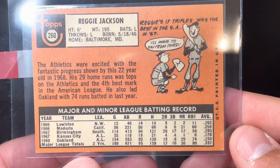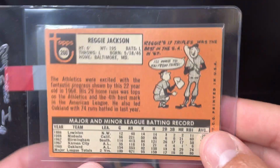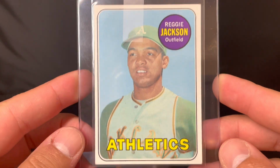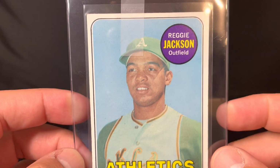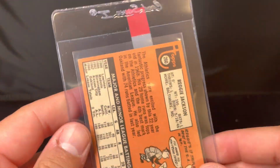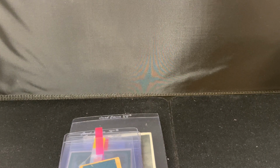If it passes the inspection for not being trimmed, which I hope it will, it looks pretty good. I think it'll come back a 5. It's pretty well centered. Little wear in the edges, corners, but surface looks good. I think it'll be a 5, which is what I'm hoping for. So that's what we're gonna go with on that one. Hopefully that's the case.